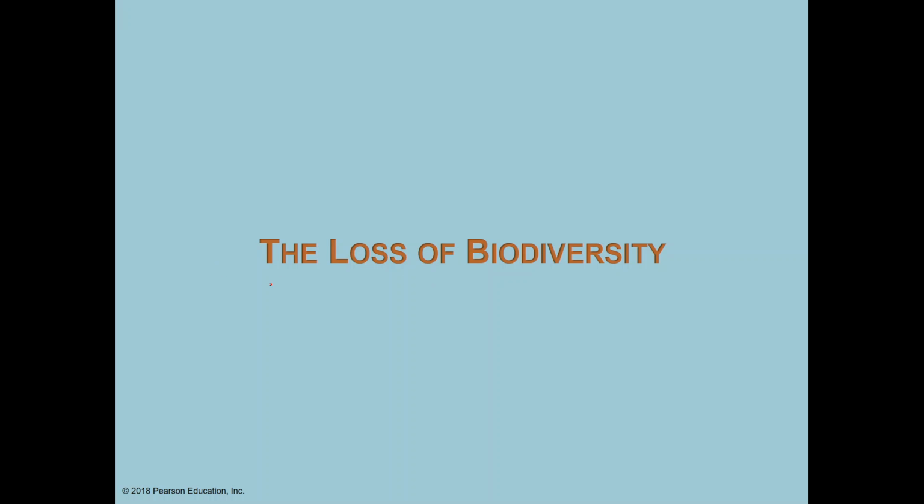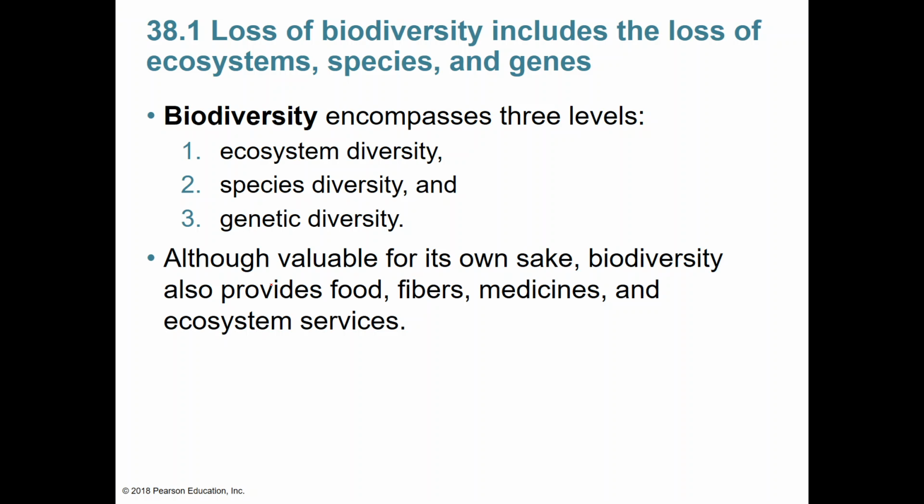So one of the major impacts of climate change is this loss of biodiversity. And biodiversity, if you remember, refers to how diverse and how abundant different species are in an ecosystem. There are three different levels of biodiversity: ecosystem diversity, species diversity, and genetic diversity. We're going to talk about all three of those in the next few slides.